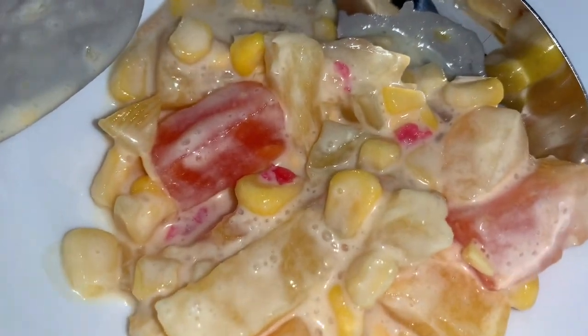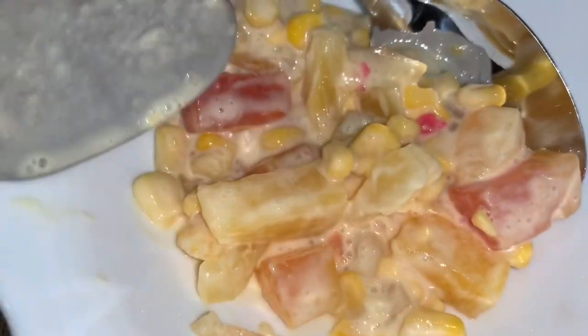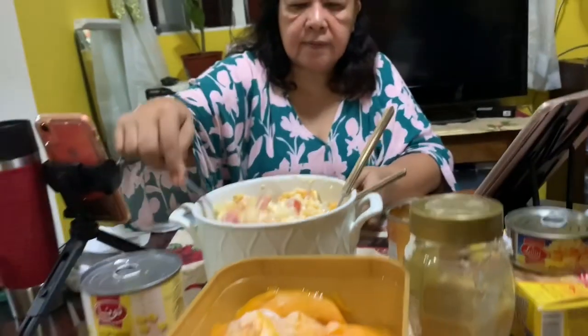Okay, there's whole corn, papaya, pineapple, apple. Yummy, delicious.